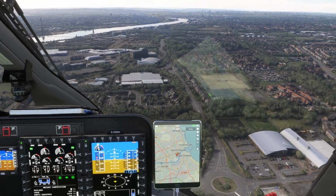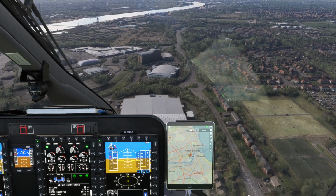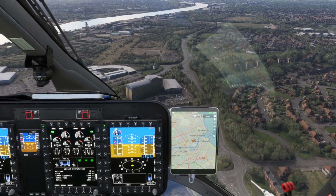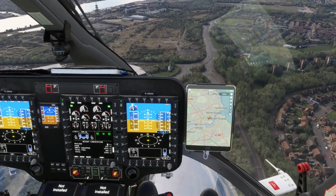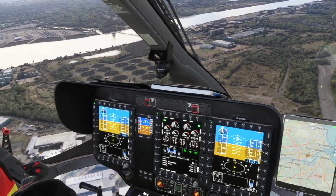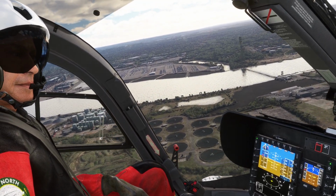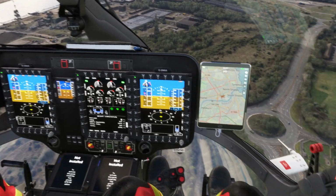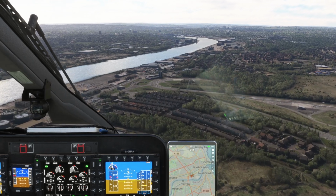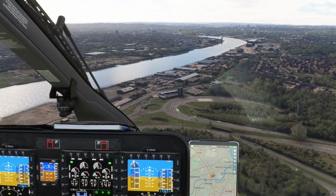Royal Quays, Percy Main on the right. This area, I wonder why there's nothing there. It's just wasteland, really, isn't it? Got a sewage plant. That's where Nissan exports their cars from down there. Right, under the nose there we've got the Tyne tunnels.